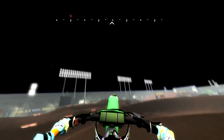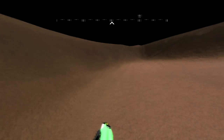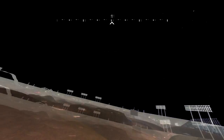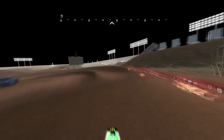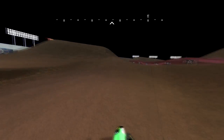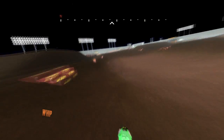So let's get over, damn it! Let's go! Alright, full speed. Yeah, this is what I'm talking about. Sometimes there I'll go the wrong way because I get lost. Left! Yep. This track is very, very big. It's so big. That's what she said. Anyway, yes. Jump! Come on, get over! Get over there! Yeah! There you go.